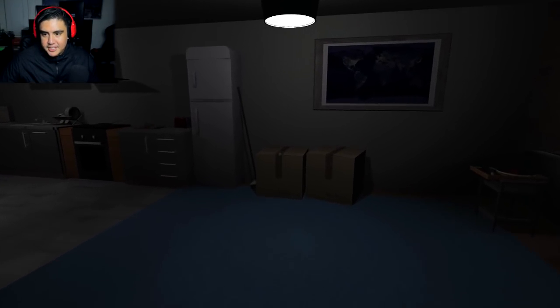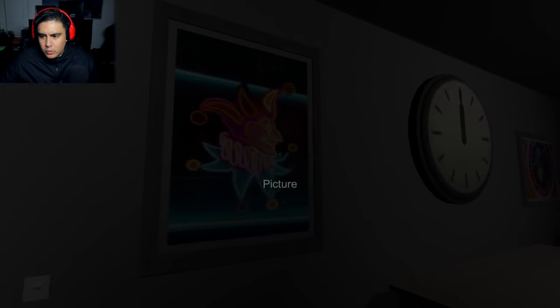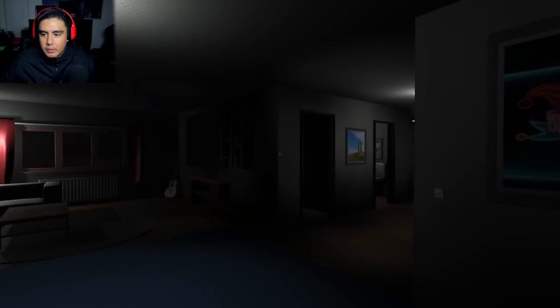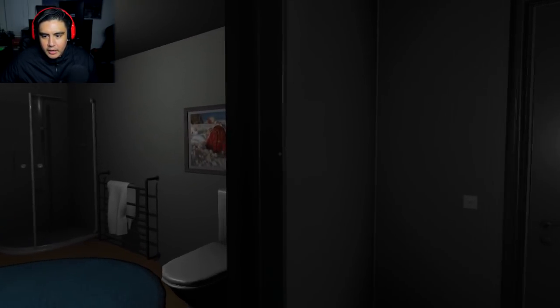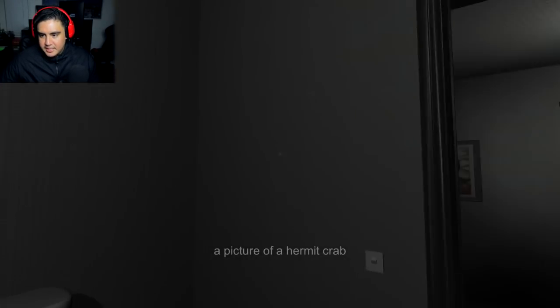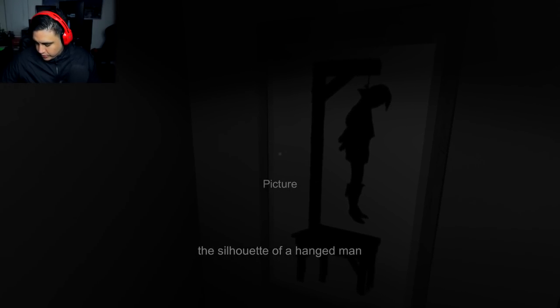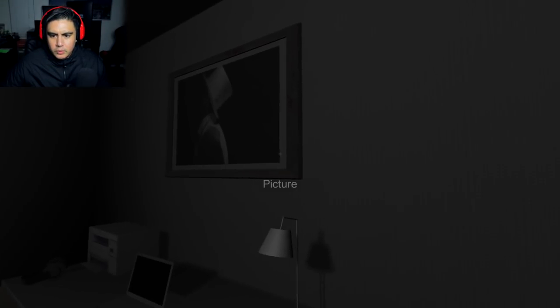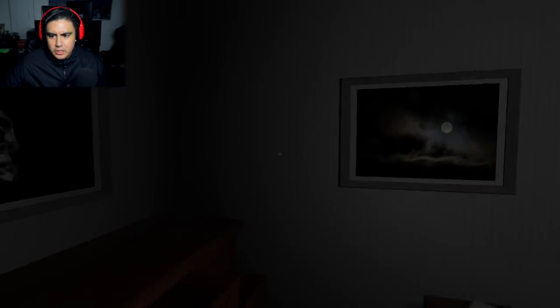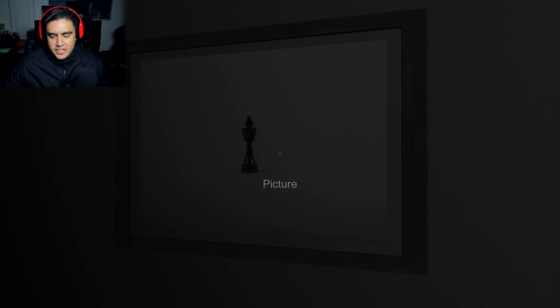So the first one is the hermit. The hermit is who? Who is the hermit? Oh, the hermit crab. There was a picture of a crab somewhere right here. Okay, got that. A picture of a hermit crab. The second one is the hangman, which is in this room right here. Bam. The third one is the emperor. Who is the emperor? It's not you. Not you. Definitely not you. The king. It's a chess piece. The king chess piece.